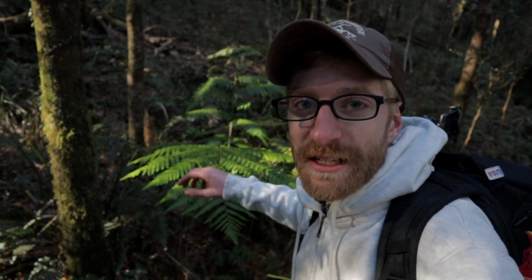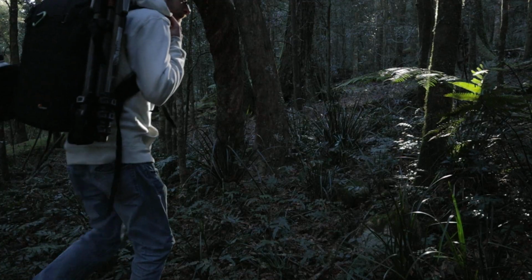Alright, so this is what I've been looking for here. Got this fern catching some nice light and also this tree catching light as well. And there's a hill in the background, so I won't have any blown out highlights from the sky in the background. So I'm going to set up my camera, try and compose an image, and see what I can get.